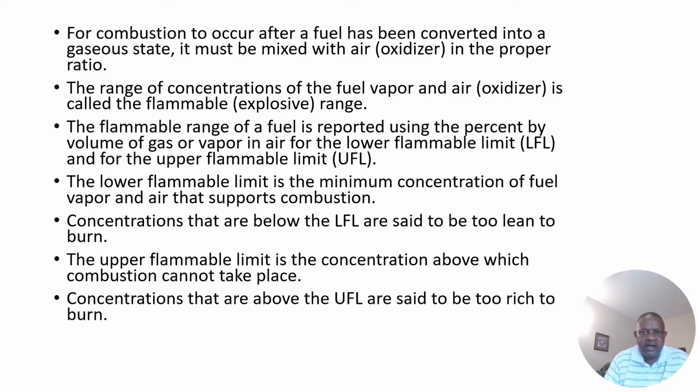For combustion to occur after a fuel has been converted into a gaseous state, it must be mixed with air, the oxidizer, in the proper ratio. The range of concentration of the fuel vapor and air oxidizer is called the flammable or explosive range. The flammable range of a fuel is reported using percentage by volume of gas or vapor in air for the lower flammable limit and for the upper flammable limit.